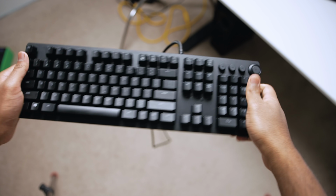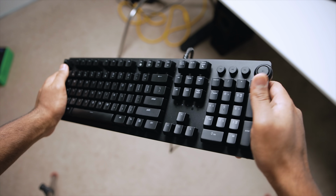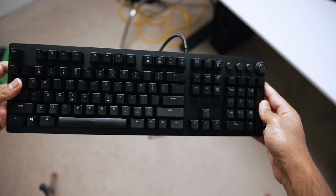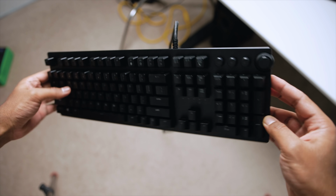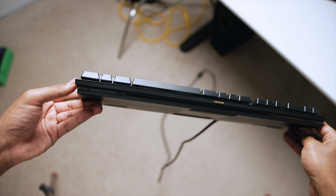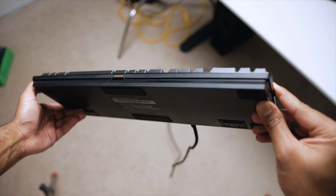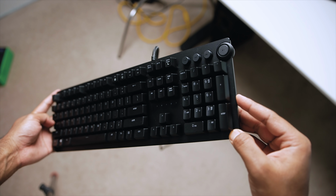The build quality on the Huntsman Elite is really good. They've used a matte black aluminum frame on top of hard plastic materials. It's pretty durable for long-term use, and the body itself is quite heavy, and I noticed that right away after switching from my G Pro TKL keyboard. Now, this isn't something to be worried about, because the keyboard by itself is going to be stationary at your desk for the most part, so I don't see this as a problem.